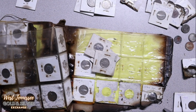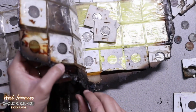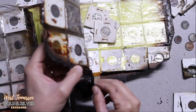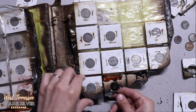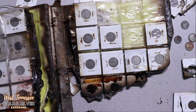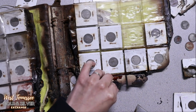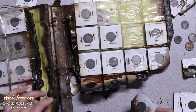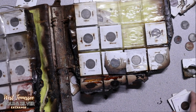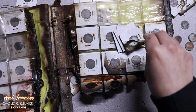So that is all of this mess. There's a coin stuck right here. I can't tell. Obviously it's a V nickel. What date? I don't know. It's completely charred. So, all right, guys, there's more stuff in that bin. I'm going to clean this up, and I'll be back in a minute.